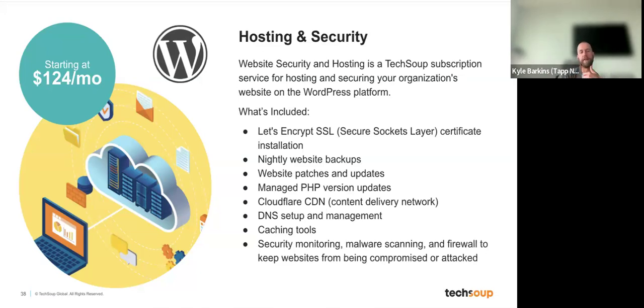It also includes a number of different plugins that we are able to offer our clients. It includes an SSL, a security certificate, so when you come to your website, you don't see that warning sign that says this website's not secure. That's especially important if you're storing customer data, transmitting customer data, or taking payments.